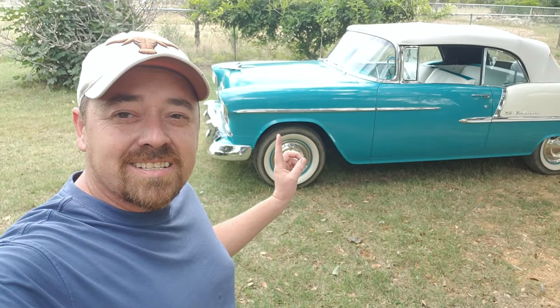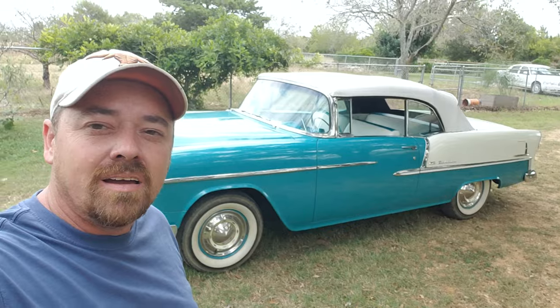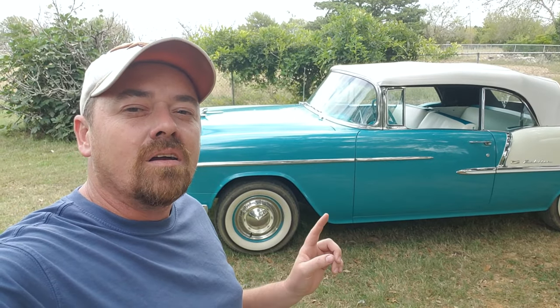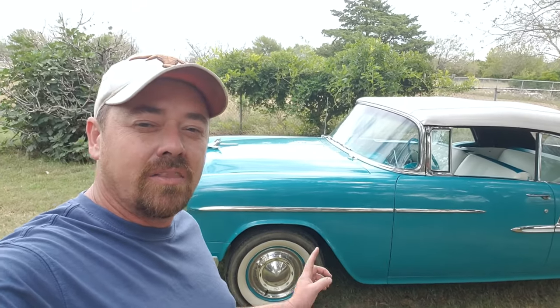New car to the channel is a 1955 Chevy Convertible Belair. It is an all original car. It hasn't been on the road in 30 years. Hasn't run in 30 years. The guy that owned the car was involved in some legal matters and then the car got stored inside of one of his warehouses and hasn't been running, driven, anything in 30 years.